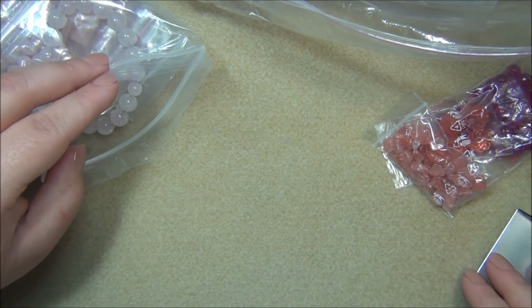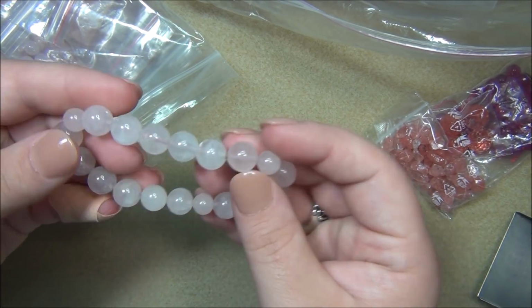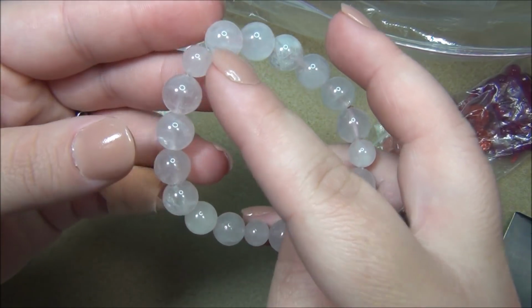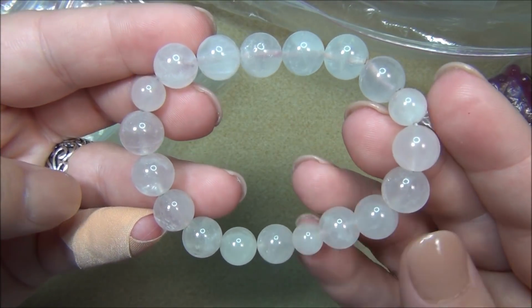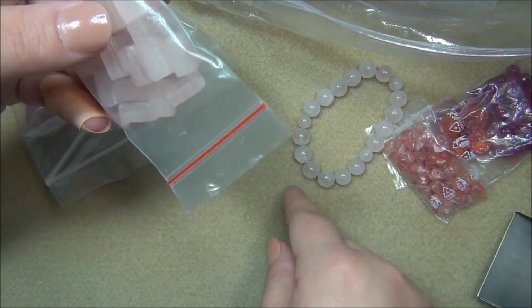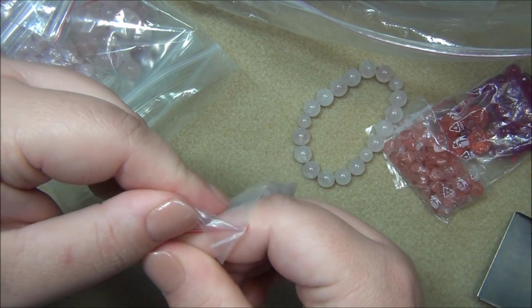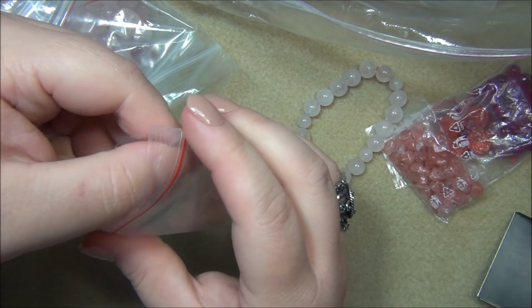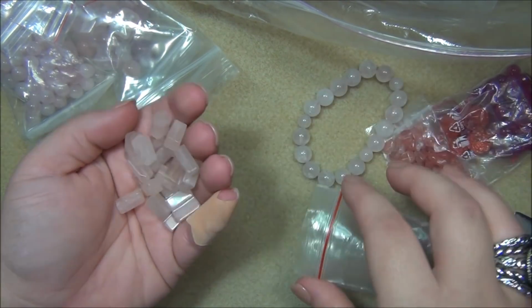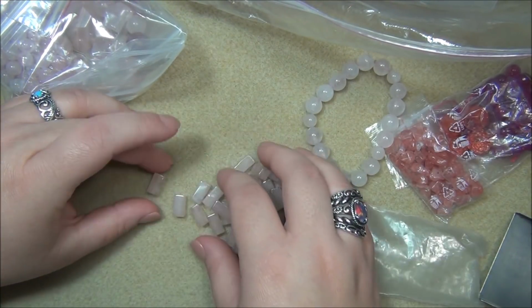And here's my bead scooper in case I spill any beads. And here is a bracelet with rose quartz. Looks like these are 8mm, 10, 12mm rounds. I will cut that up and put that into my bag because I'm assuming that's strung on some old elastic there. And then we have rose quartz rectangle, not cubes, but rectangle beads. And there are a lot of these. Look at this. I'm thinking there might actually be a full strand here.